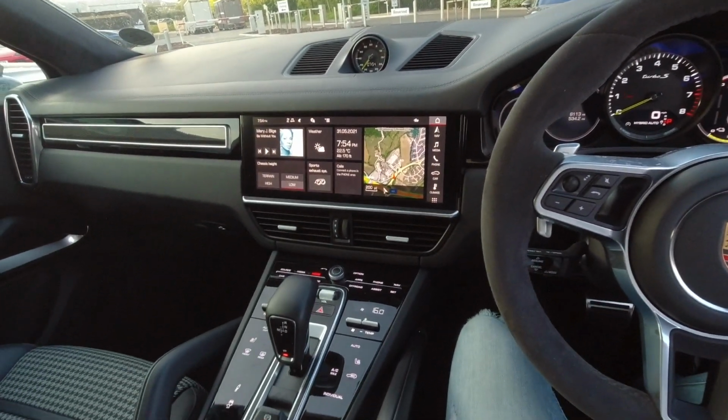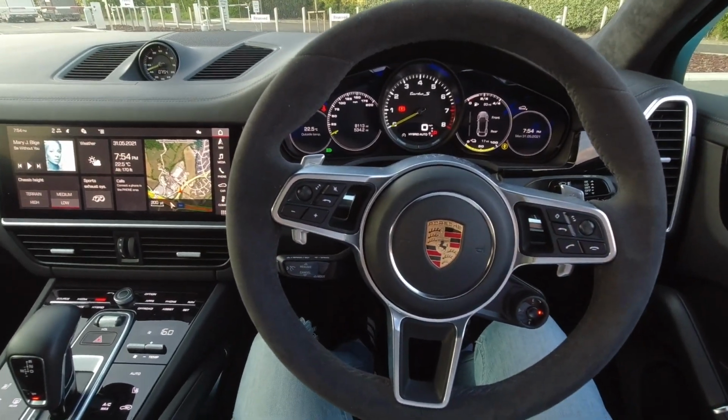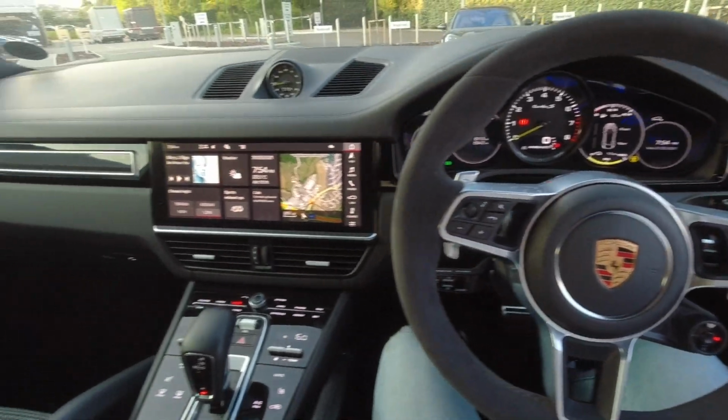But yeah, I wanted to show you this interior because I completely forgot to do it. I was too excited driving.